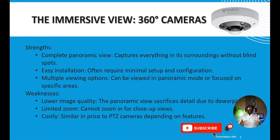Then finally, we have the 360-degree cameras, and now these will give you complete coverage, right? So these give you what we refer to as a panoramic view. So they capture everything within the surroundings without any blind spots. If you're looking for a camera that is going to eliminate blind spots, then this is that camera. You're going to find too that these are going to be installed in some central area where they can comfortably give you that 360-degree coverage.